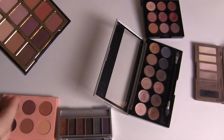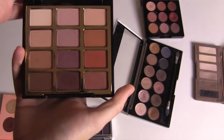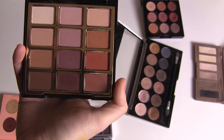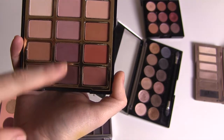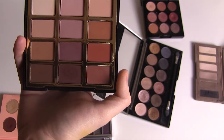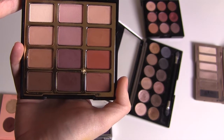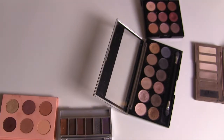I got this Milani Most Loved Mattes, and this is gorgeous. I got it from Betsy from Make Up Your Mind. She is so lovely, and she really hit the nail on this one. These are perfect colors, and I've got some cooler tones, which are my favorite, and I also got some warmer tones that are so beautiful. So I'm going to keep this. A really nice size mirror goes with it as well, and just a good variety. Nice for traveling. And yeah, so I'm going to keep this one.